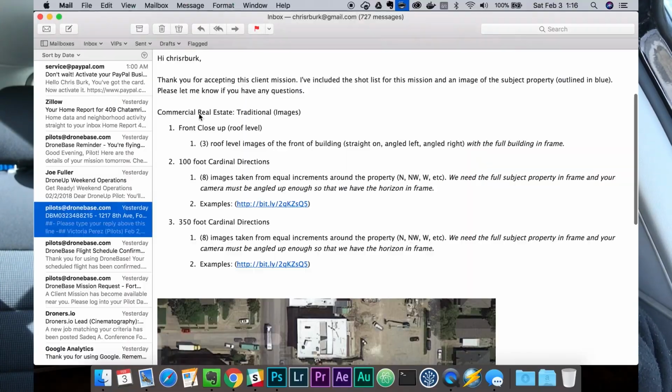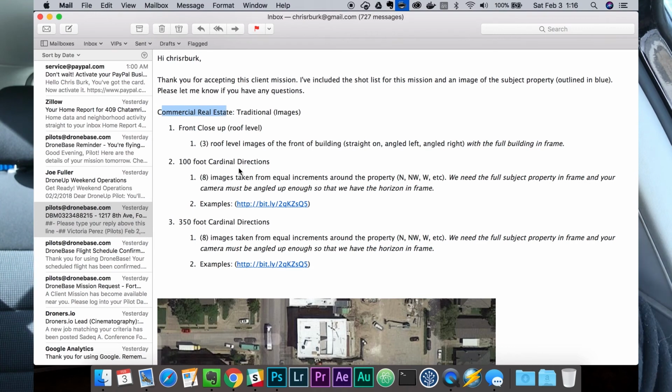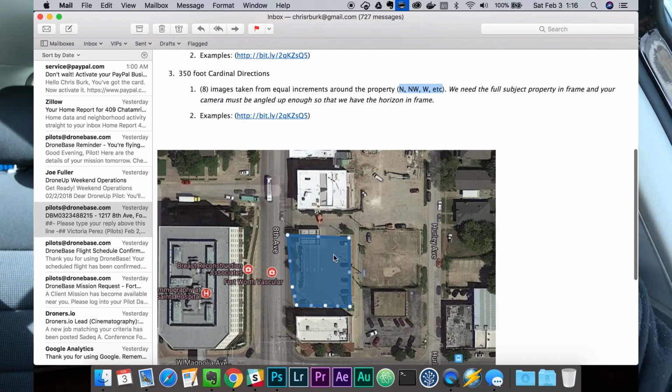So anyways, just a little bit about this mission. Like I said, it's a commercial real estate mission. They ask you to shoot from cardinal directions, with the property in the frame, probably in the center, and with some of the horizon showing. Cardinal directions here means north, northeast, east, southeast, south, southwest and so on. And then from different altitudes: we do one from 350 feet, one from 100 feet, and then a couple of shots angled left and right from roof level, which in this case there's no roof.